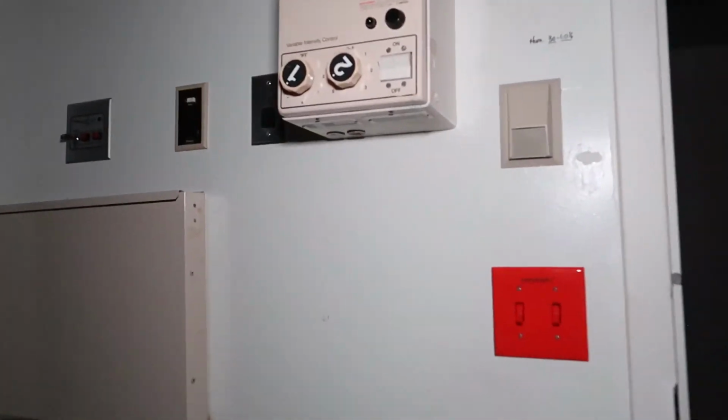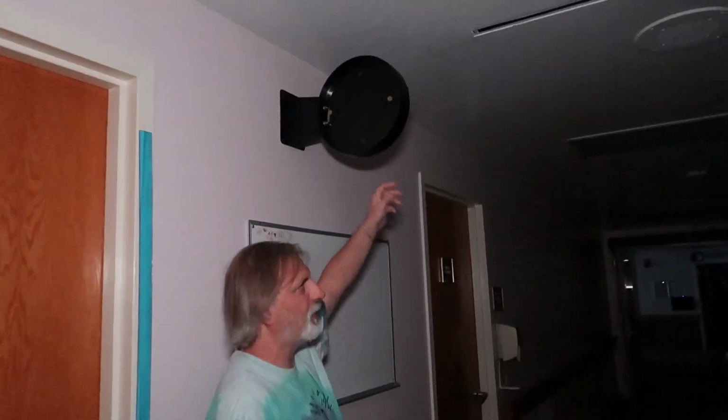I can't figure out, when hospitals go vacant, the first thing everybody steals is the damn clocks. Old South Pittsburgh was the same way. They go through and steal all the clocks. I don't know what the deal is.